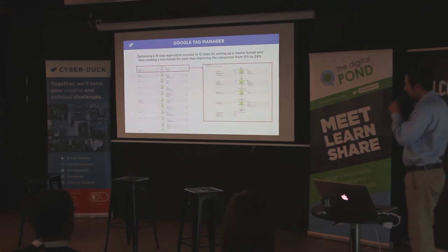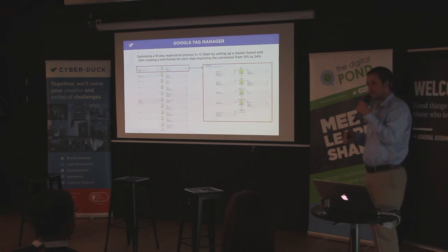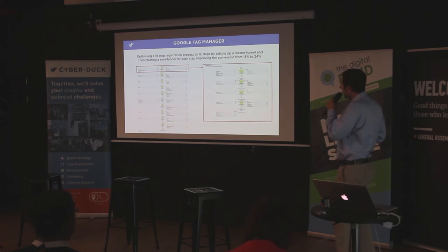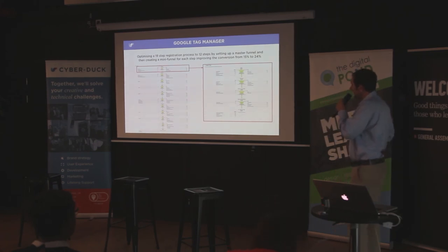This is a more advanced example of the benefits of using Google Tag Manager. There's a master funnel on the left-hand side, which is a 19-step registration process. This is a government website, hence why they need 19 steps. But basically, we then managed to create something called mini funnels.